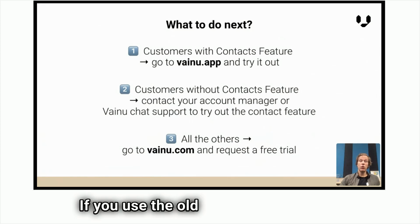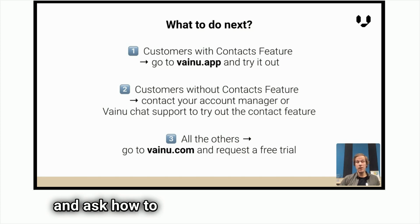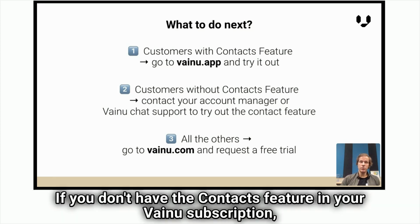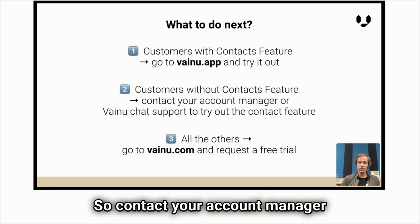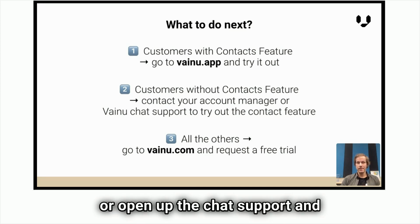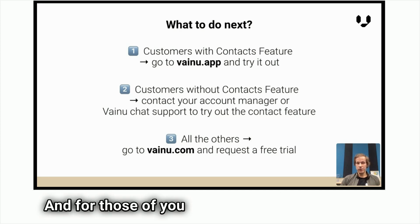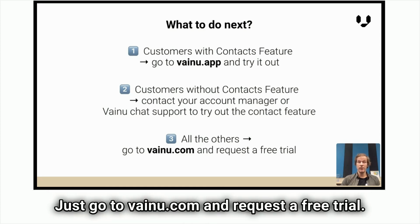If you use the old platform, app.vainu, you can just open up the chat or contact your account manager and ask how to migrate into the new platform so that you can start using contacts. If you don't have the contacts feature in your Vainu subscription, you can try it out, of course. So contact your account manager or open up the chat support and ask us to activate that one for you. And for those of you who are not yet customers, well, the easy way, most likely you guessed already, just go to vainu.com and request a free trial.